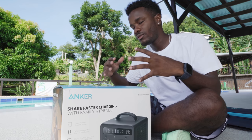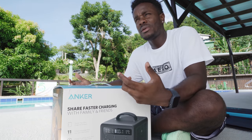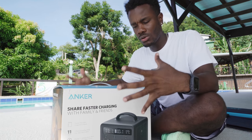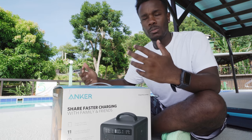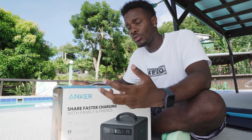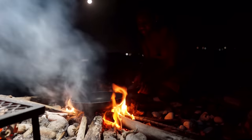Power banks are very, very essential because of the stuff I like to do when I go camping. My camping style is more like glamping. I always want the experience to be a lot more comfortable, and having power out there is a part of that, because people want to be on social media, on their phones, or even just having proper lighting out there so you can cook in the dark. And having a power bank is important for that.